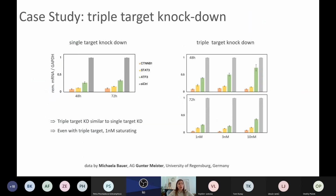And here I also wanted to show you a case study from a customer of ours, which was done by Michaela Bauer from the Gunter Meister Lab in Regensburg. On the left-hand side, you can see that she used siTOOLs against those three genes at 1 nanomolar, and she checked the knockdown after 48 hours and 72 hours by qPCR and normalized by GAPDH, a housekeeping gene. The gray bars are our negative control that you can get when using the siTOOLs. As you can see, the knockdown was potent for each of the genes.